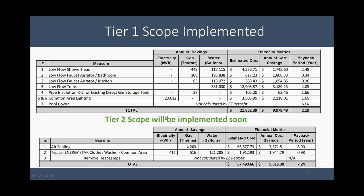So it was really helpful because it allowed us to take charge. We weren't dependent on someone else performing the audit. All the information was on hand, and it gave us a really good breakdown of what was feasible at a certain time.